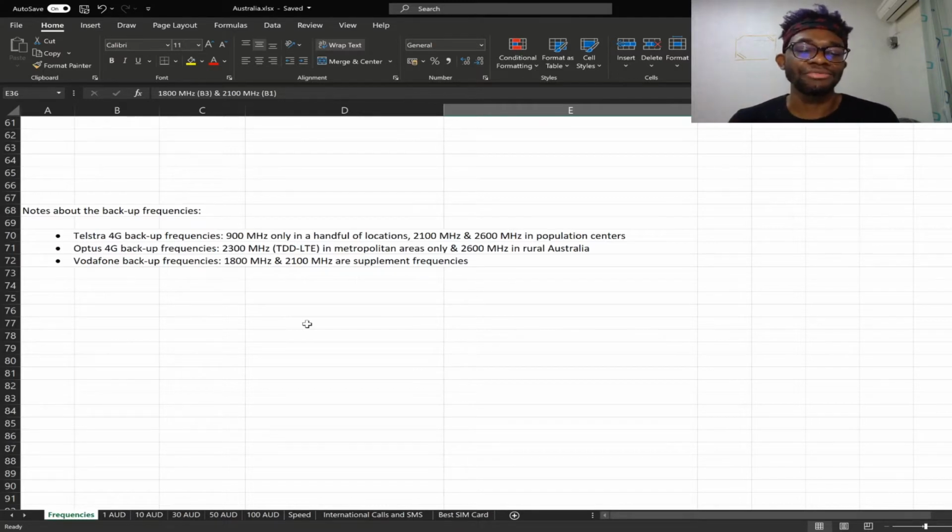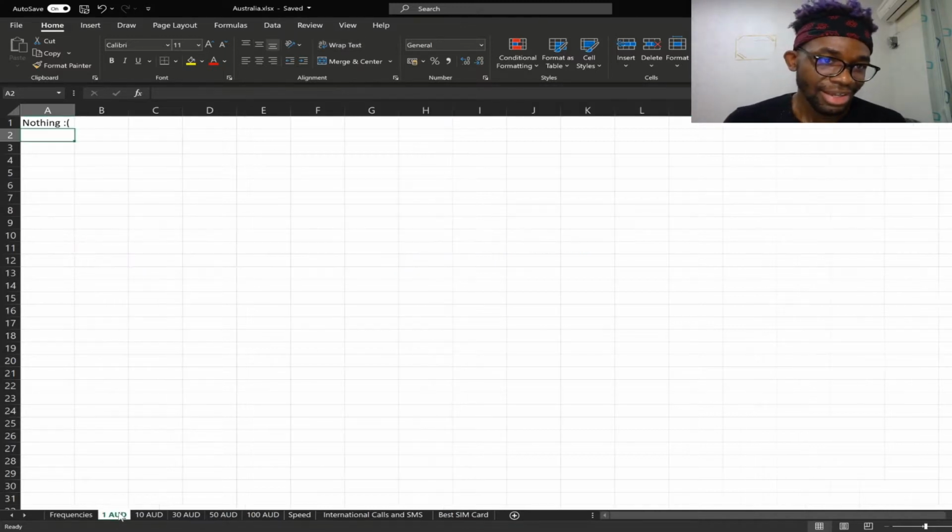So let's take a few scenarios. You are traveling on a budget and you don't really want to spend that much money. Let's say you only have 10 Australian dollars you want to spend on data, or 100 Australian dollars, because everybody's budget is very different. Let's see which one is the best for the amount of money you want to spend. So let's say we only want to spend 1 Australian dollar. Well, what can we buy?